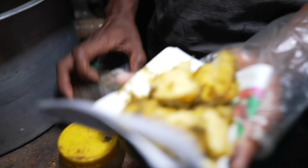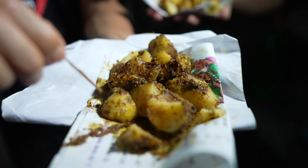Okay, so for the potatoes, he has this whole pot. They're already spiced, caked in spice. He puts it into a piece of paper, slices them up, adds some more masala, adds a little bit of oil, I think, and then serves it to you. You want to maximize the masala though. Wipe up as much as possible.